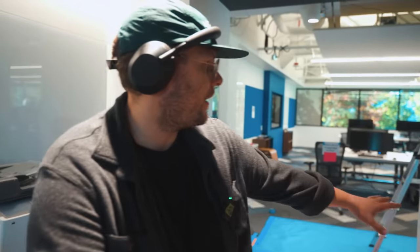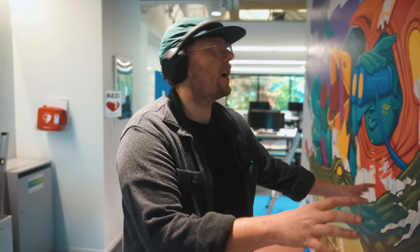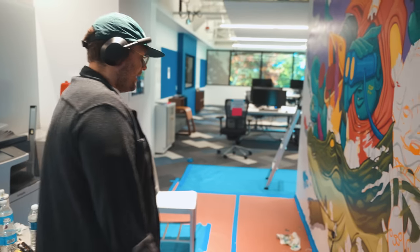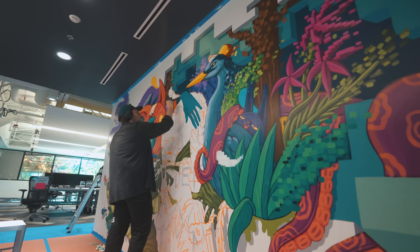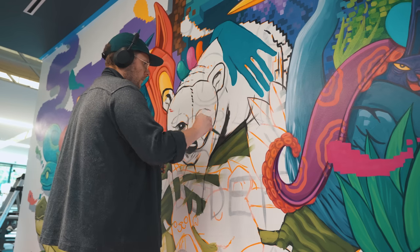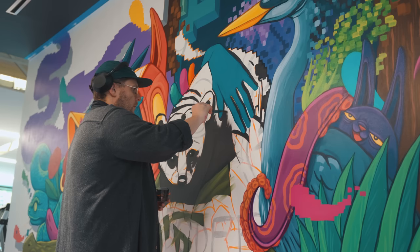This is the largest character in the whole mural, and I feel like getting this gator reasonably done just knocked out like 30% of this thing, and it allows me to see the finish line now, and it's looking beautiful. All we have to do is let our worlds of imagination flow out of that digital portal and turn into something magical.